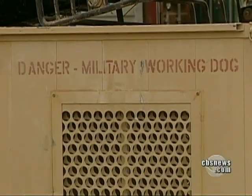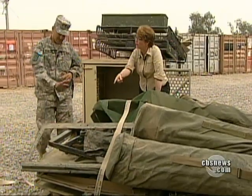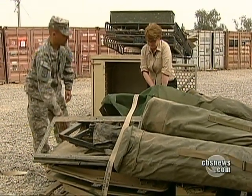There was a dog kennel. Yes, ma'am. You didn't know that was in there? No, ma'am. Here you have doors, for a vehicle. These doors are all vehicle parts. Vehicle doors. Put this up.